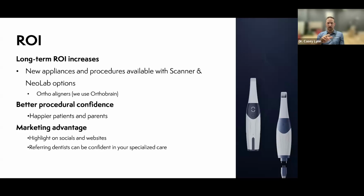And I'll let Jordan talk on that a little bit because I use OrthoBrain. It's just a company that I like because an orthodontist is behind it and kind of running the case with you. And they're pretty cost effective. But the cool thing with the Allied Star is you can use almost any ortho aligner. And I know Jordan's going to talk to you about that a little bit.